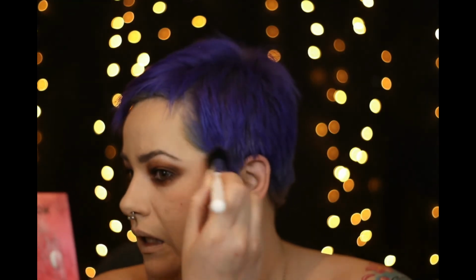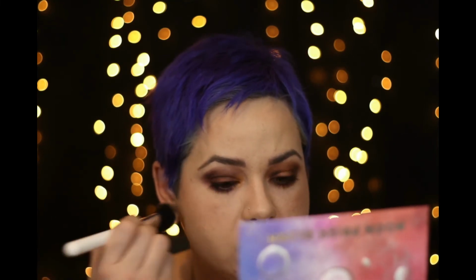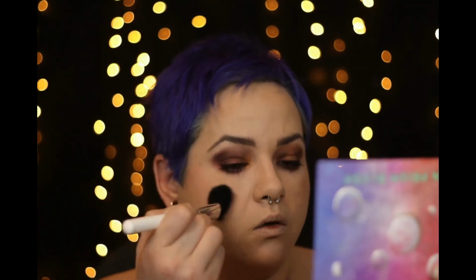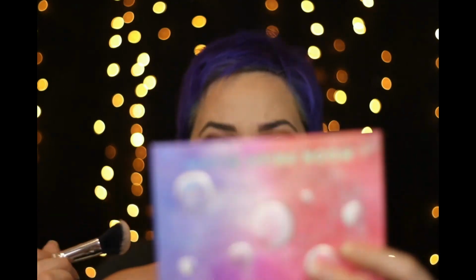Ooh, okay, I went a little bit heavier than I intended to. I'm just going to try and buff that into my cheeks a bit more. Wow, that's really cool. So far I've used every single shade in here. I think I even used Soleil, and they look really good. All of them look really good on me, which I'm actually a little surprised by, I'm not going to lie. Just going in with a little more Spacey, just to even up the intensity between the two. But yeah, I am living.